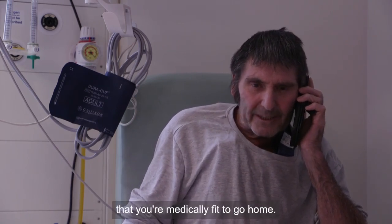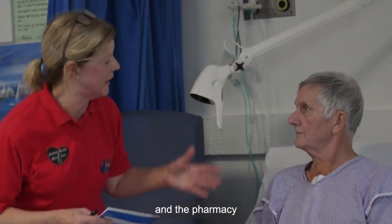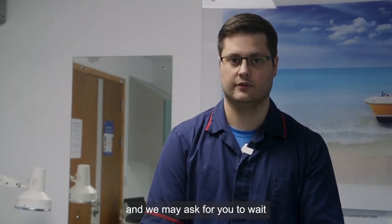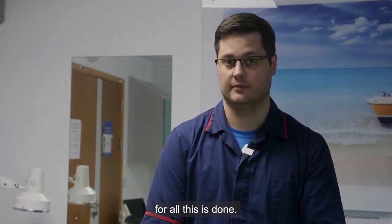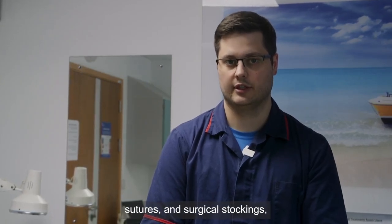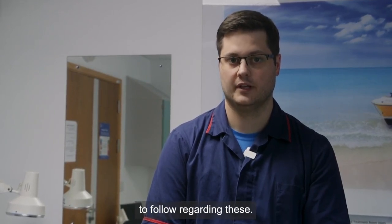Once you're informed that you're medically fit to go home, your medical team will need to prepare your discharge summary and the pharmacy get your medication ready. This will take some time, and we may ask for you to wait in our discharge lounge while this is done. You may still have dressings, sutures and surgical stockings. Your nurse will give you instructions to follow regarding these. Please ask if you're unsure.